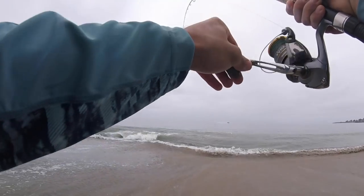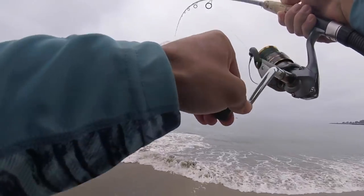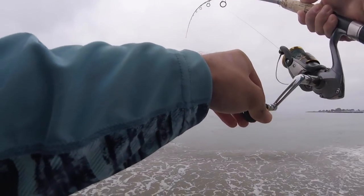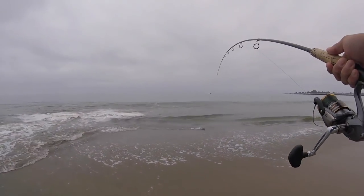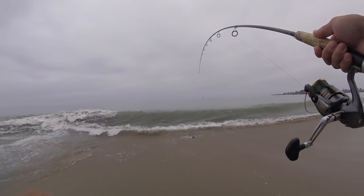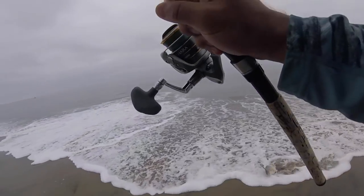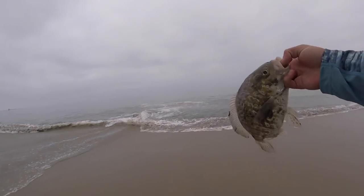Feels a little bit heavier. Sometimes these are just hooked weird too. They don't feel heavier than they actually are. Yeah, this one just hooked funny. Still a nice fish. That's number five.